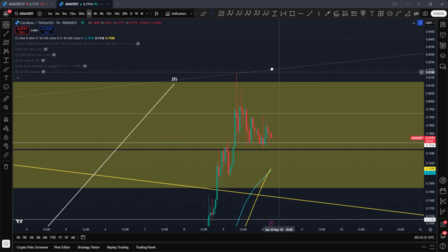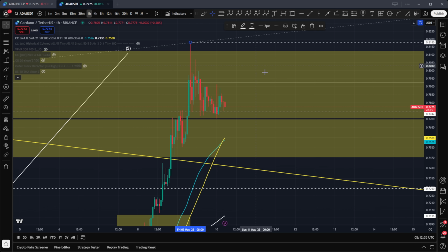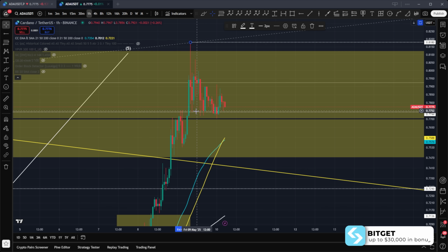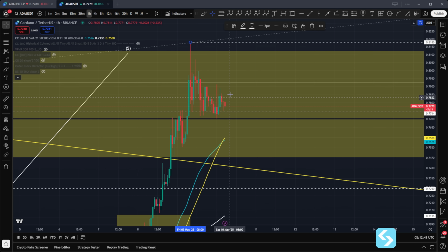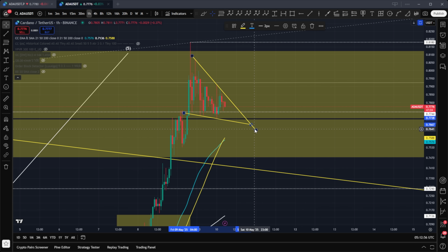In here, we can see that we topped out at the high coming in at 81.8 cents. We then started to see rejection to the downside, lots of overlapping within the price action here, a classic kind of situation. We have lower highs coming in like this, and lower lows like this, but you can see how this is basically looking like a falling wedge pattern. This is going to be a bit of a continuation.